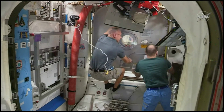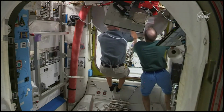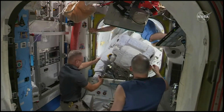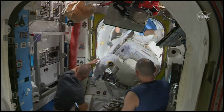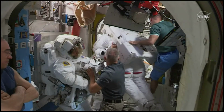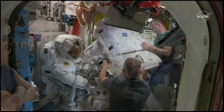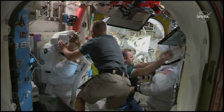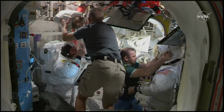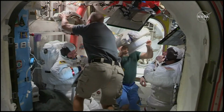And repressurization is complete. The hatch is open. First into the equipment lock is Bob Behnken. With both of our crew members' helmets removed, Cassidy and Behnken will continue to get removed from their suits and end their day.